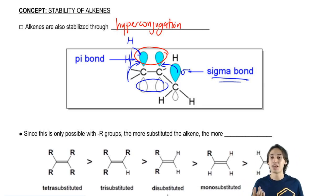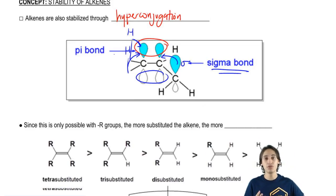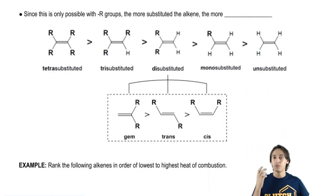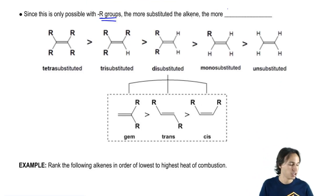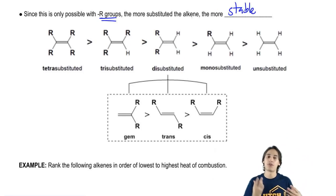All right? So what that means is that the more R groups that I have around my double bond, the more stable it's going to be. All right? And that's exactly going to be the trend that we use to determine the most stable alkene. So basically, since this phenomenon of hyperconjugation is only possible with R groups, the more substituted the alkene, the more stable it is. Okay? And that leads us to the following trend.